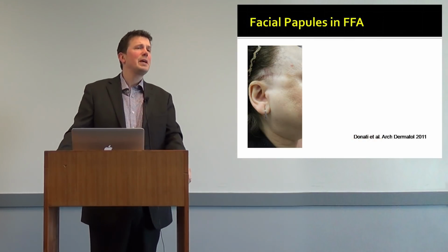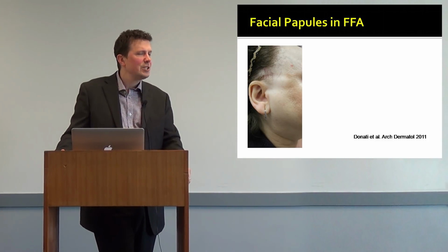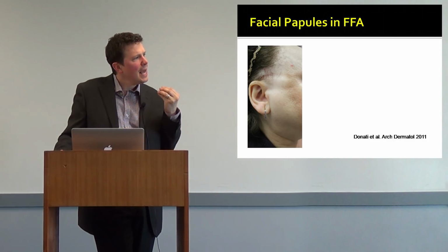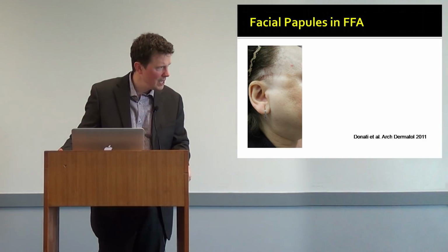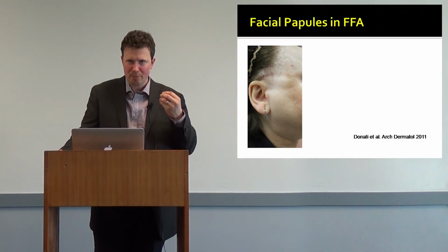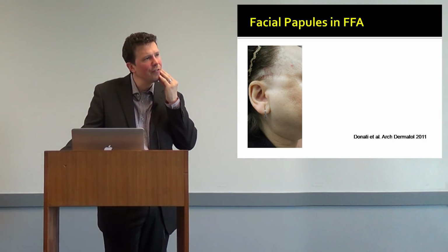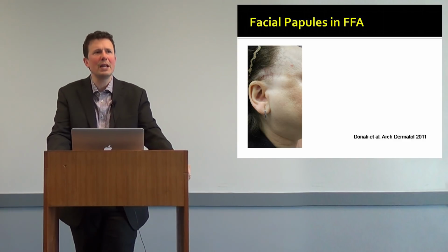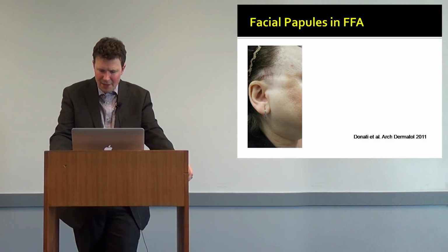The other thing that's become increasingly apparent in the last few years is these so-called facial papules. As humans, we have countless numbers of hair follicles on our face, and it's come to be understood that these tiny hair follicles can be the target of inflammation in FFA. And when inflammatory infiltrates attack hair follicles on the face, the result is facial papules. Many patients present with these flesh-colored bumps along the face, along the temples, that they may not be aware are related to their FFA. But when you look up close, you can appreciate that they're there.